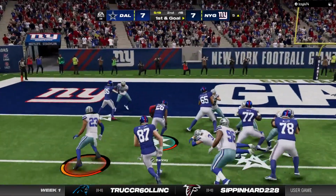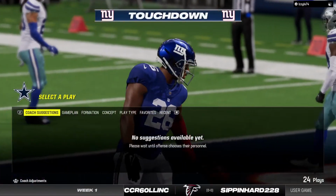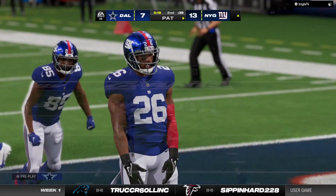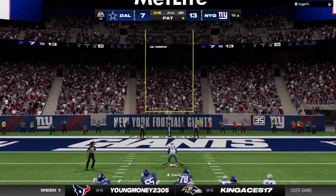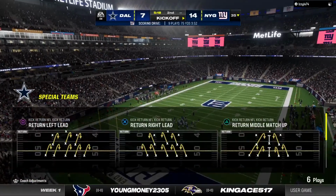They'll try and run for it with Barkley. And he is in. Touchdown, New York. Saquon Barkley, a 5-yard touchdown run. And the Giants have taken the lead. Point after, right down the middle. And that makes the score 14-7.